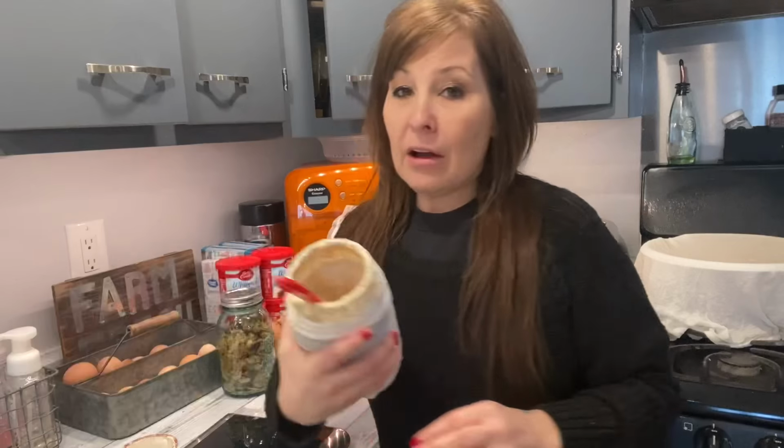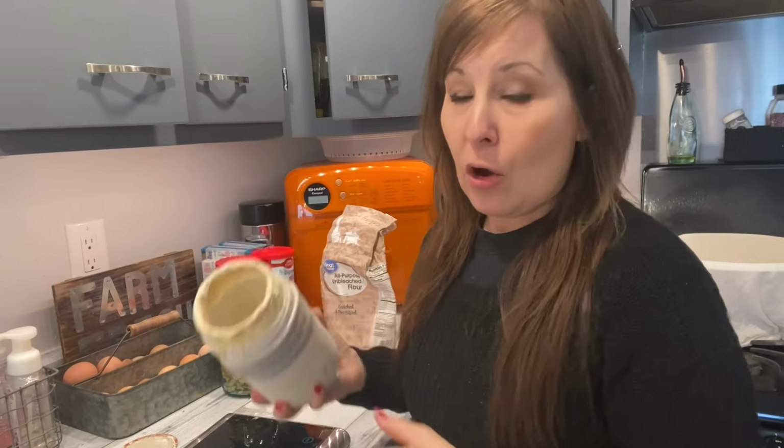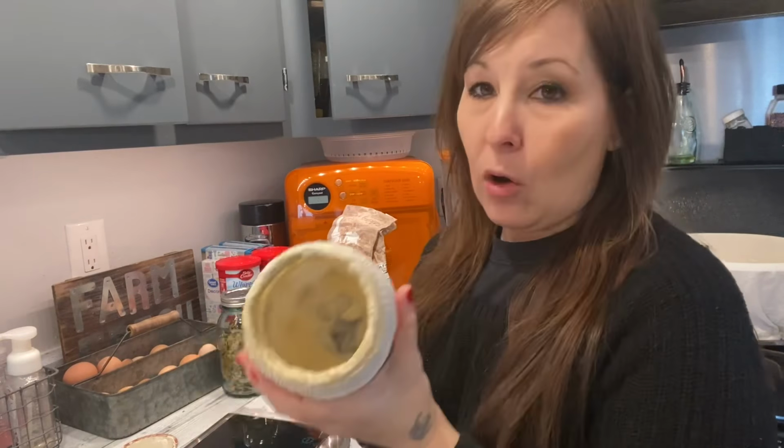So I have the leftover stuff that's in here right now. One of these days I will clean this out, but for right now you kind of need it to look like that just because we already have it active and we need to just feed it so that I can make either more bread or pancakes and stuff like that.